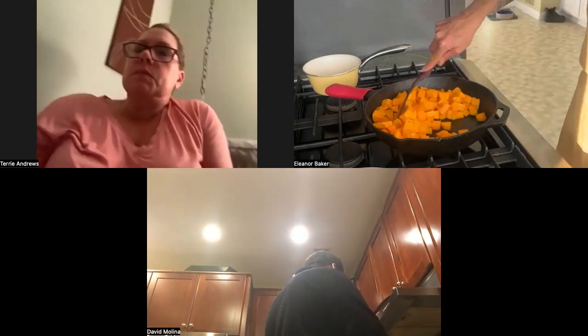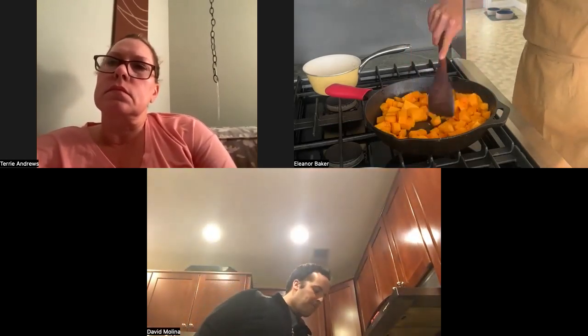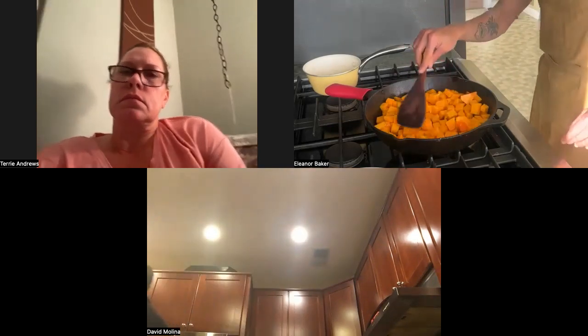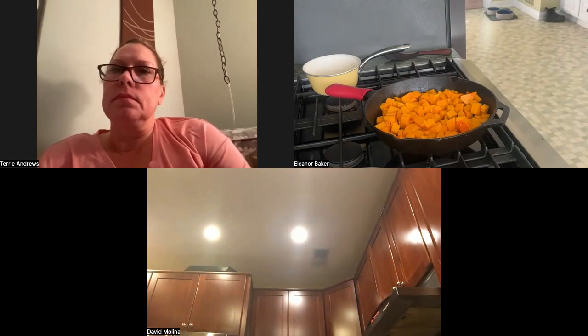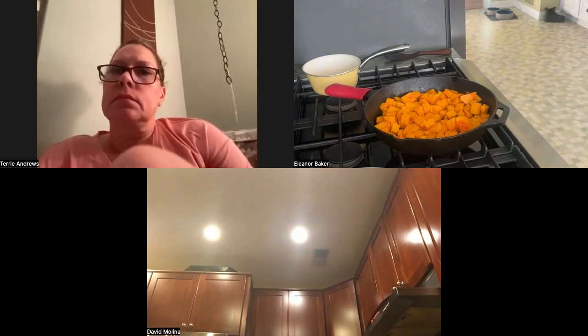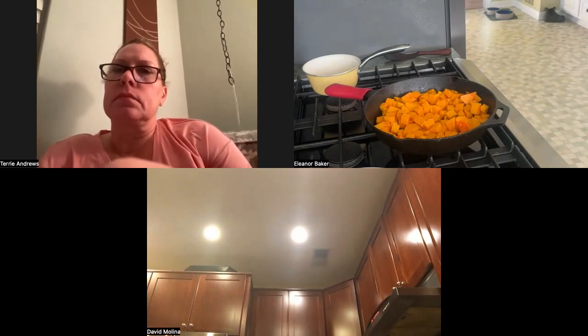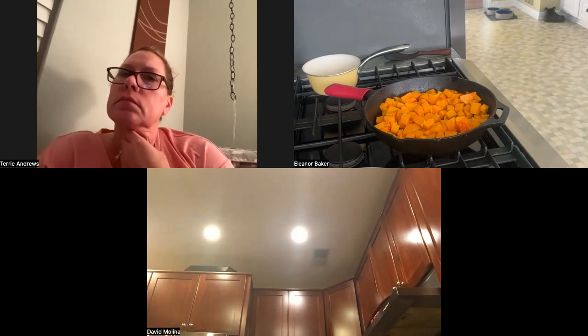So you can see these are starting to brown quite nicely. I'm going to let these cook a little bit longer and turn up my heat just a smidge. But in the meantime, I'm going to season them so they soften nicely. In this recipe, you can use the chili powder or you can use some cinnamon to give it a little bit more of a warmer flavor.